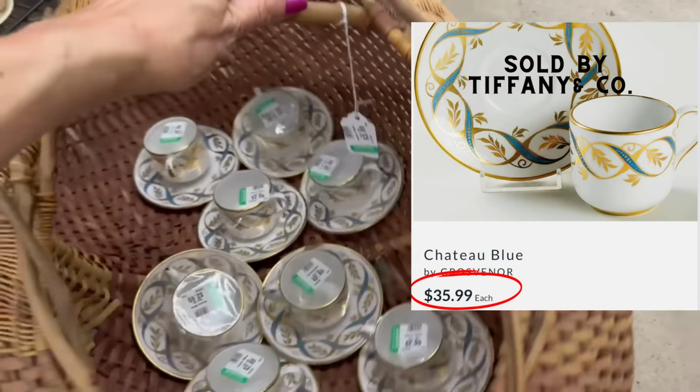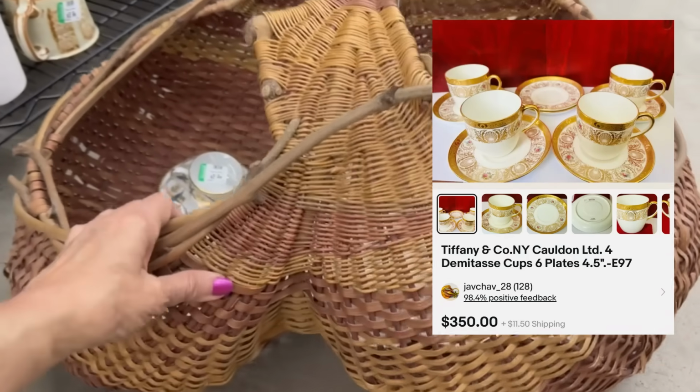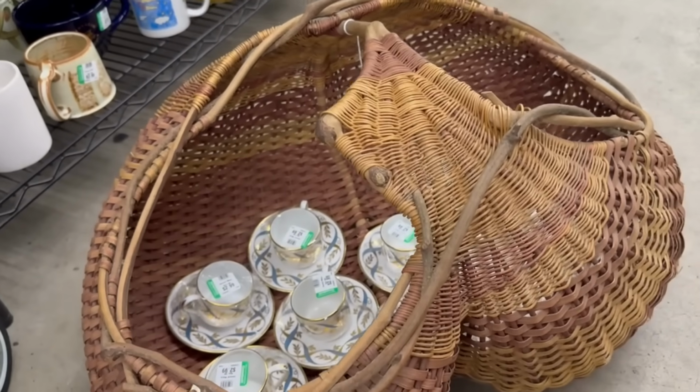But how great is this basket? $4.99. It is a buttocks basket. Unfortunately, it does have damage in the bottom, but I might buy it anyway because it's so good.